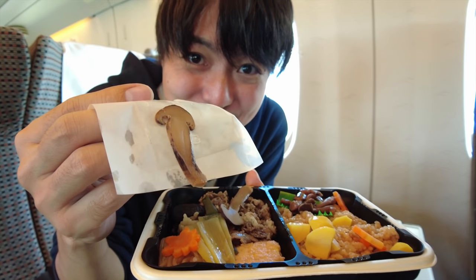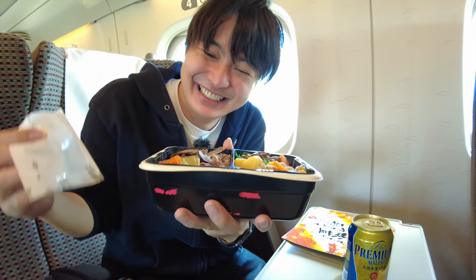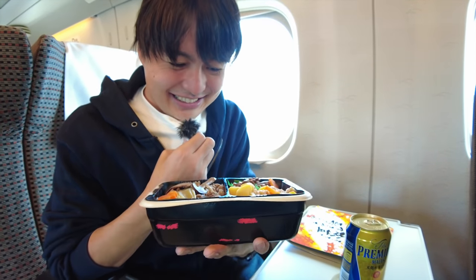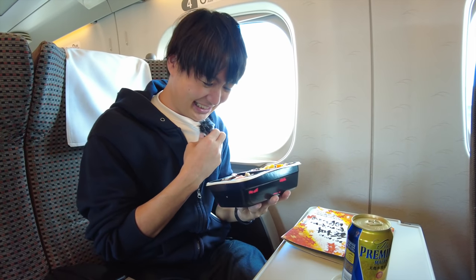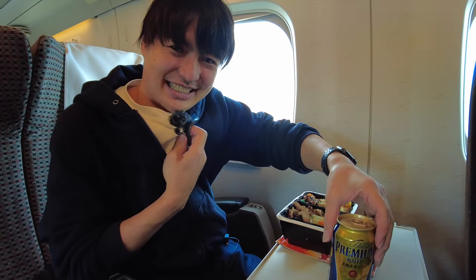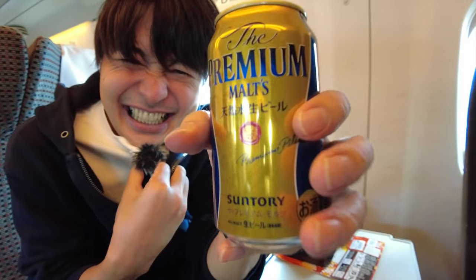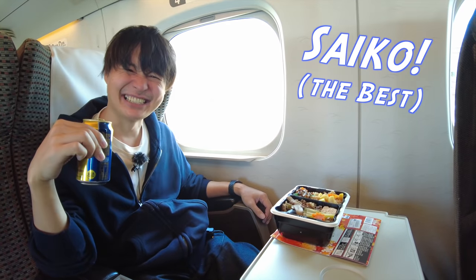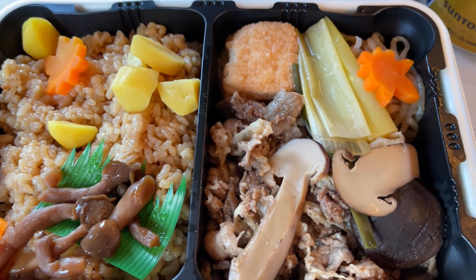My matsutake mushroom. Let me place it back here. Okay, now here you go. It looks so good and it smells so good too. Really nice sukiyaki smell. Oops, I totally forgot the beer too. Let's make kanpai. Kanpai. So in the bento, this is soy sauce based rice with chestnut.